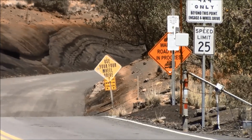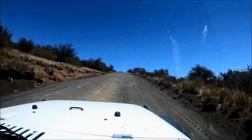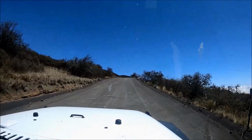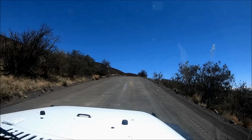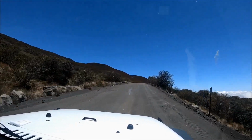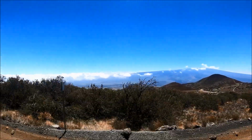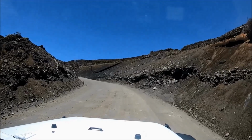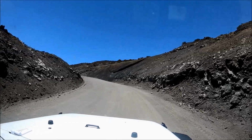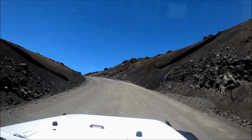You will need a 4x4 vehicle. Please do not attempt to drive up the summit if your car is not a true four-wheel drive vehicle with low-range gears. You will see a big sign that says 4x4 only. Once we spent enough time to acclimate, we took a right at the Mauna Kea access road from the VIS. At the 4x4 only sign, we engaged our four-wheel drive.